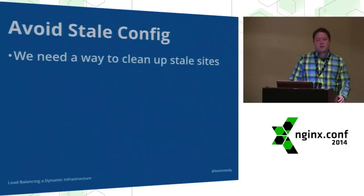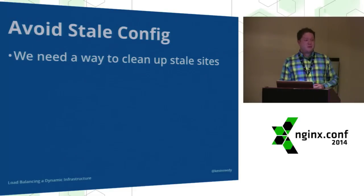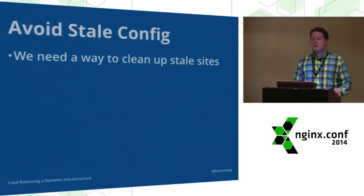The other issue when you start deploying tons of services is you want to avoid stale configuration, in Apache, Nginx, and lots of other services. Question?